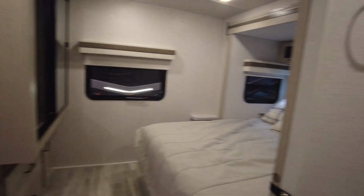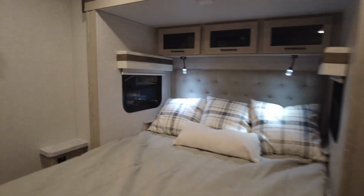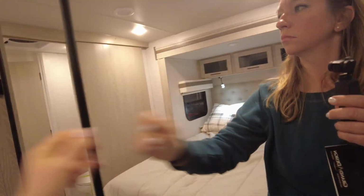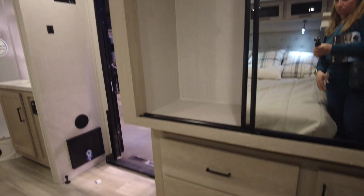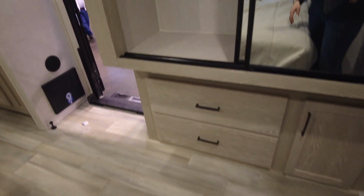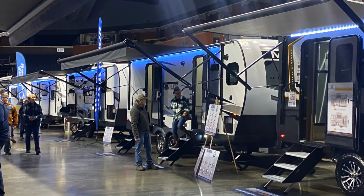The specs on this camper are an exterior length of 25 feet 11 inches, a height of 10 feet 11 inches, and width of 96 inches. It has a dry weight of 6,049 pounds and a gross weight of 7,772 pounds. The freshwater tank capacity is 54 gallons, the gray water tank is 60 gallons, and the black water tank is 30 gallons. MSRP is $52,692.